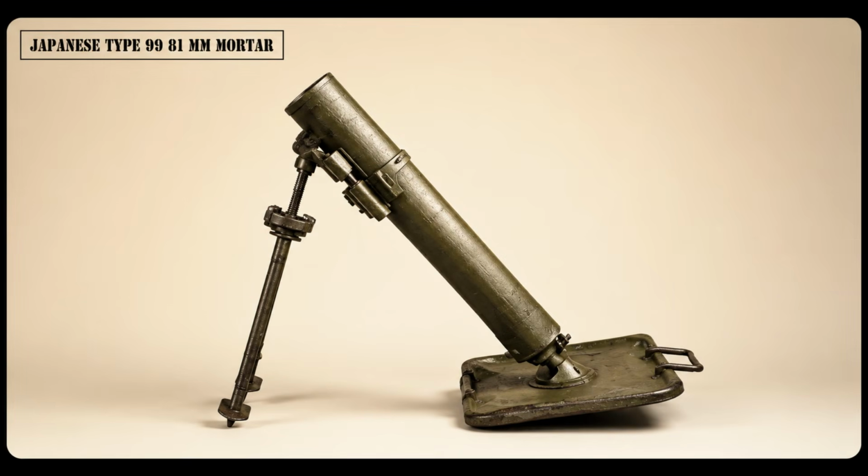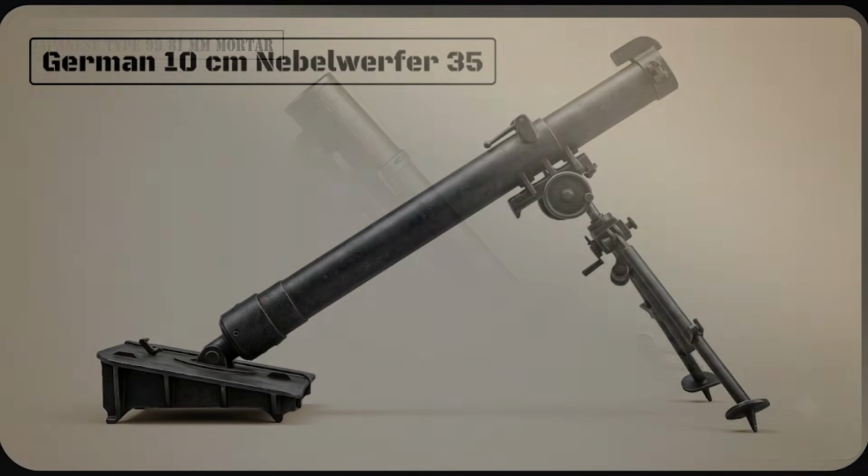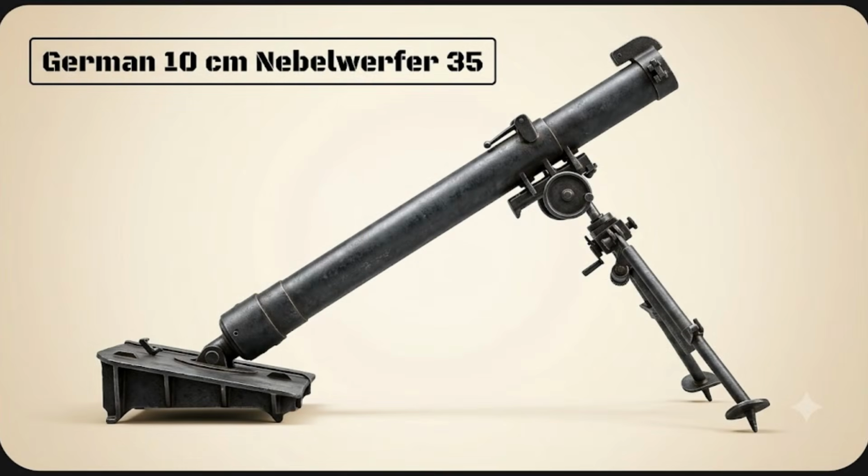Next, we have a straightforward weight reduction exercise. The Type 99 stripped down the earlier Type 97 81mm design specifically for jungle mobility, trading some range for a lighter overall package infantry could actually carry through dense terrain. It became a standard medium mortar for Japanese infantry in the later years of the Pacific War. It was not a leap forward in capability, just a sensible adjustment to the terrain Japan was actually fighting in by that point.